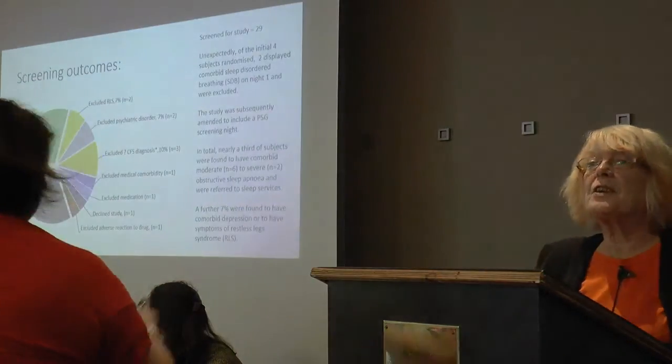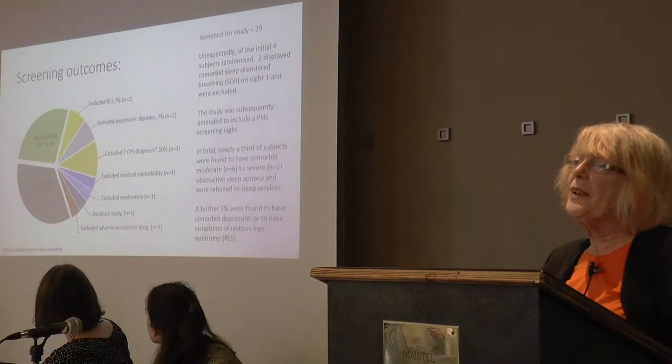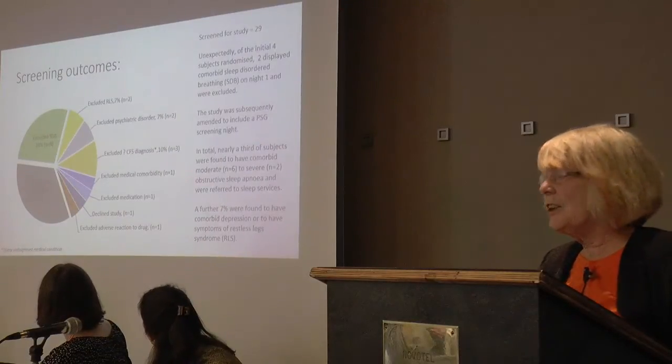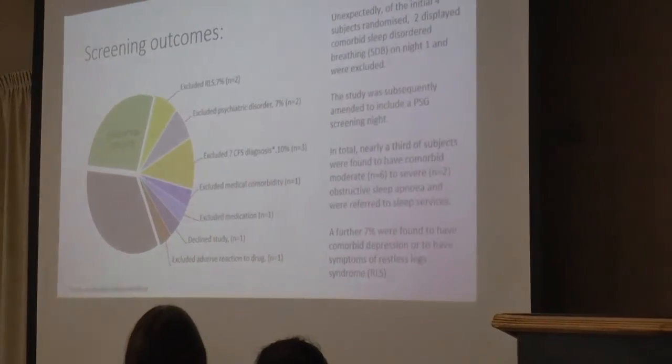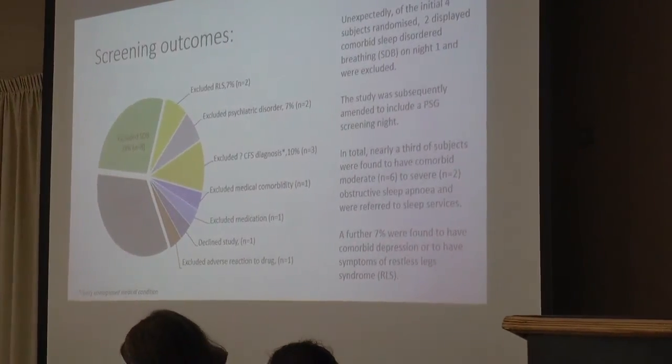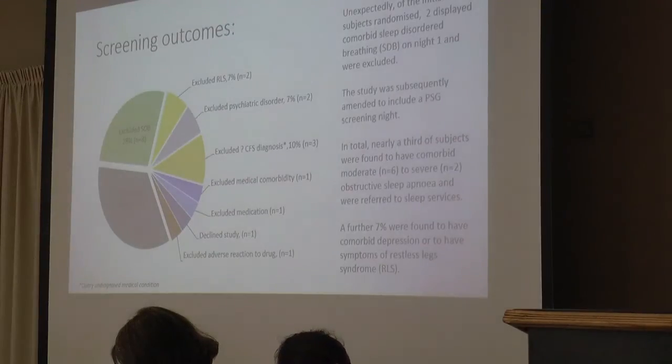A large number of our patients actually were excluded for sleep disordered breathing at the screening stage, much more than we would have expected. There were other sleep disorders like restless leg syndrome, which also we had said in the exclusion criteria we'll exclude these people because they have a comorbid sleep disorder which is going to confound things. And these figures were very high, and we had to screen quite a few people in order to get our final subjects.